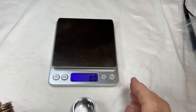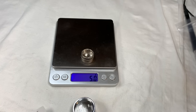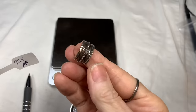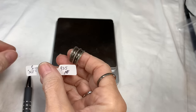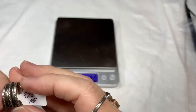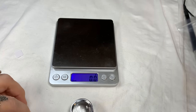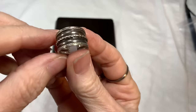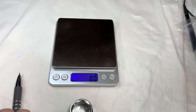And I'll give you a weight for the sterling. It's exactly 5 grams. So I'm going to put my little note on there: 5 grams sterling silver ring. What did I say? Size 5 3/4, right? Put my tab so I know everything is all set. 5 3/4. And I'll say $25 on that really nice ring.